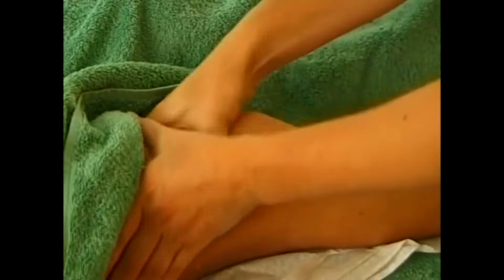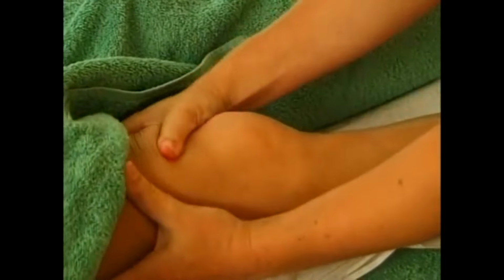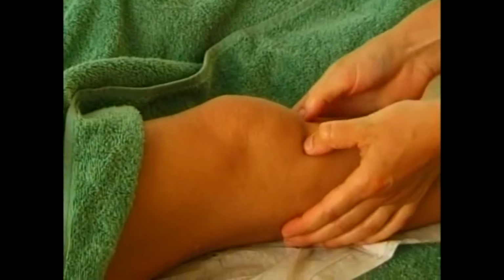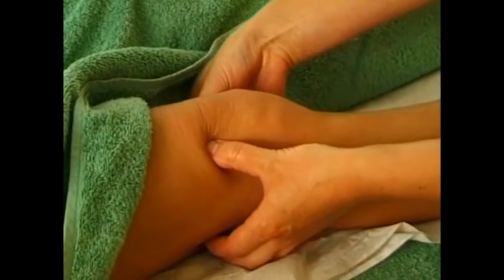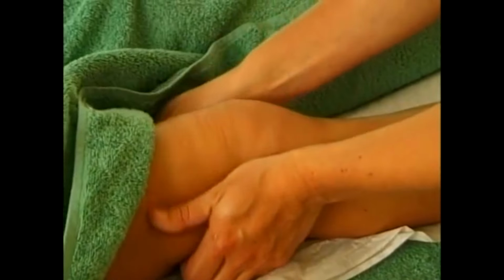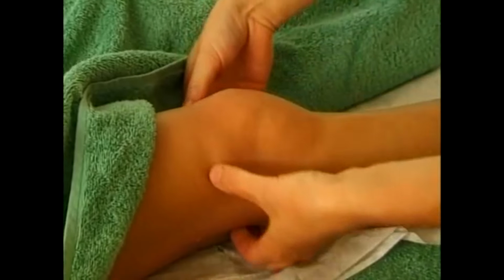When massaging any of the joints, it just feels the most wonderful feeling, like you're really warming the area and at the same time draining the area of any toxins. Using my thumbs here to push any toxins from this area and then down to the lymph node at the back of the knee.